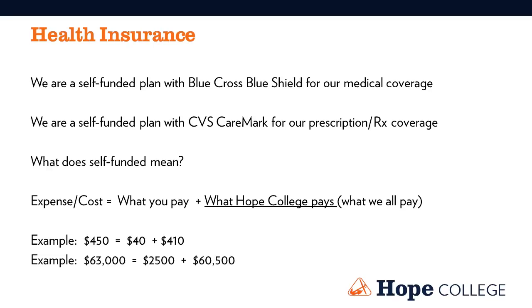As an example, if you had a $450 prescription and you paid your $40 copay, Hope College would pay $410. If you had a surgery that was $63,000 and you maxed your out-of-pocket at $2,500, Hope College would write a check for $60,500. Now you might say, wait a minute, doesn't Blue Cross pay that or Caremark? We hire those companies to pay the bills on our behalf, but we in turn write those companies a check to cover the actual expenses. So in a self-funded plan, what we spend individually impacts what the collective group and the college pays.